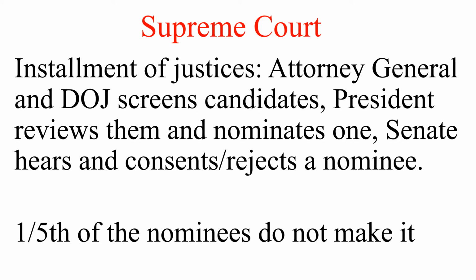When that happens, the Attorney General and the Department of Justice first screen various candidates for the position, and then the U.S. President reviews them and nominates one of them to be the next justice, and then the U.S. Senate holds a hearing with the nominee, and after that, the Senate either confirms or rejects the nominee. Historically, about 1/5 of all nominees have been rejected.